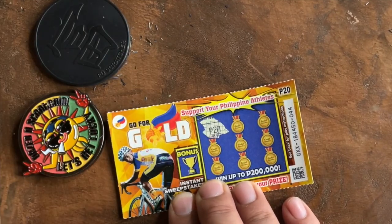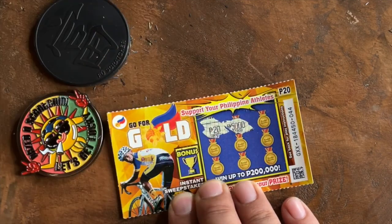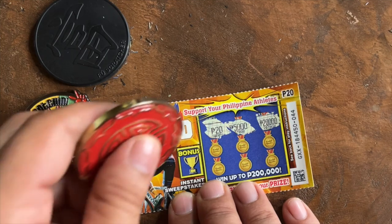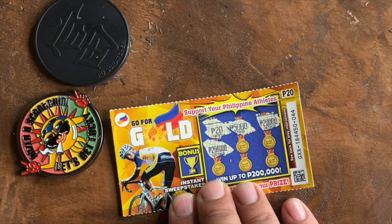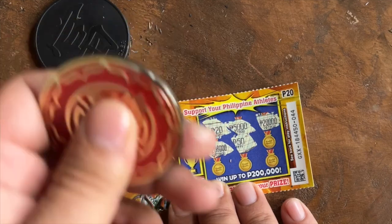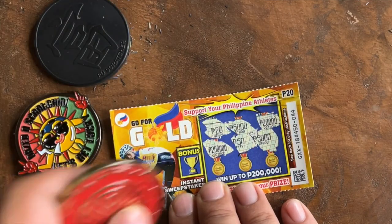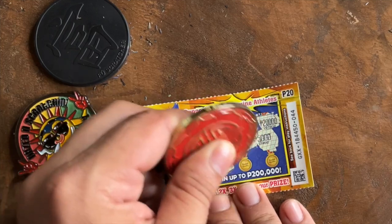Which would be great. 20, 5,000, 20,000, 200,000, that's the top prize. 50, 5,000, okay, we got two of those, which is great. It'll be amazing if it shows up.